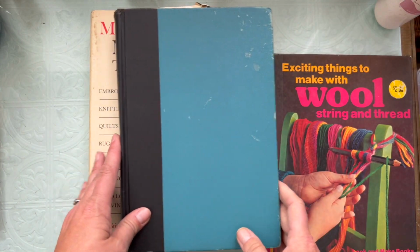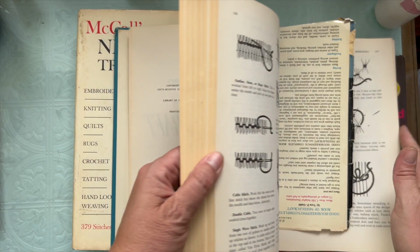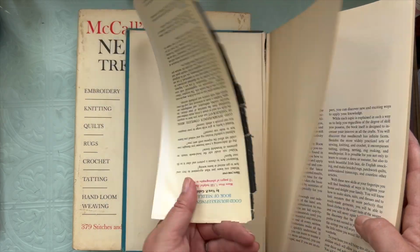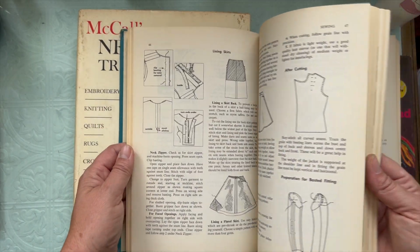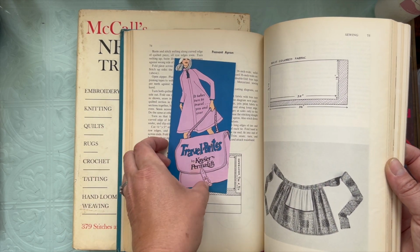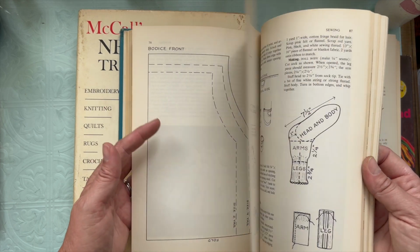Then I got a couple needlework books. This is the Good Housekeeping 1959. It's like, oh, and there's a piece of the cover stuck in there. Tuck it here. Didn't have the cover on it. Oh, there's more pieces. Travel Brights. Oh, I love it when things like this end up in books.